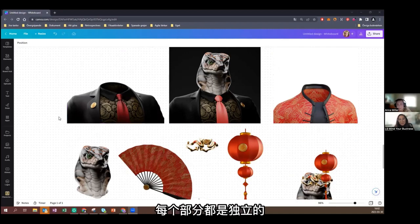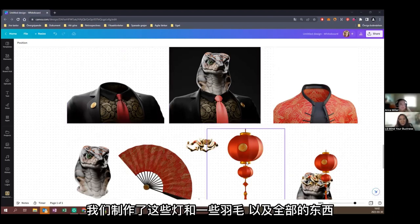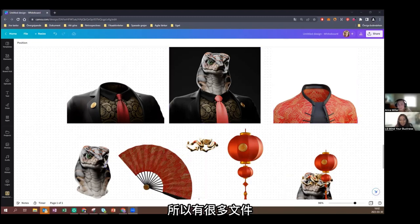Everything is a piece of its own. So the animals are a piece of their own with their bodies, and then we make a whole suit, and we make these lamps and sun feathers, and everything is a whole thing. So there's a lot of files, and everything needs to fit together in the end.